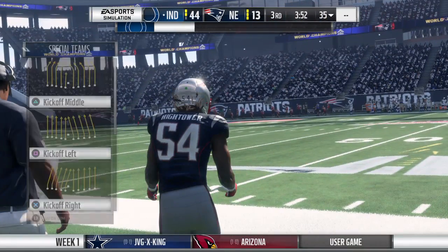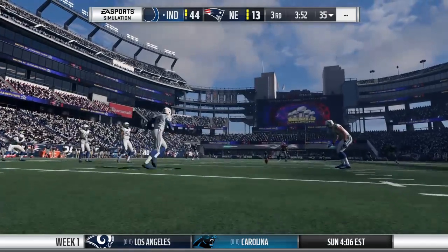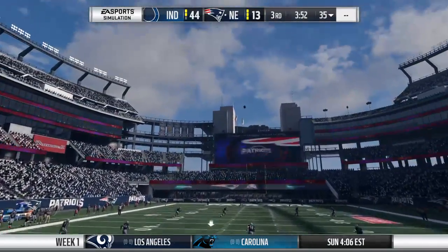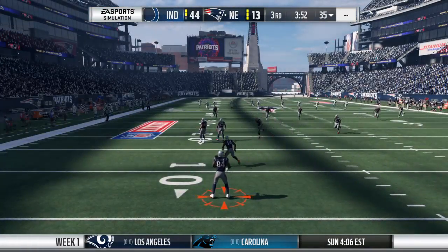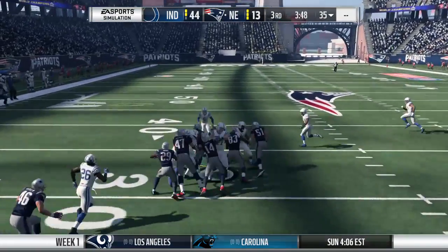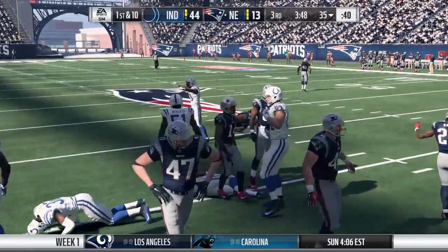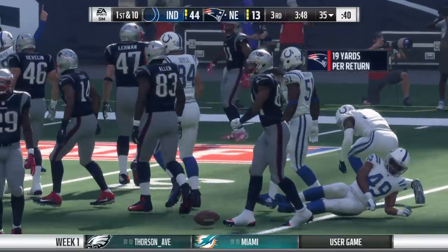This is another person that's tied it, but think about this. Bob Shaw set it in 1950. Kellen Winslow came along and tied it. And then, of course, Jerry Rice tied it as well. And finally, we're seeing it here one more time. Phenomenal. And good starting field position. He'll get this one all the way up to about the 35-yard line.